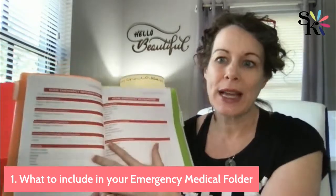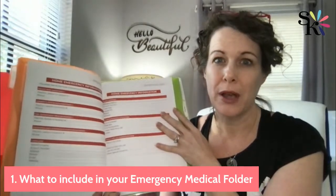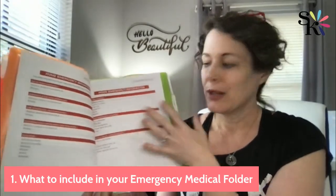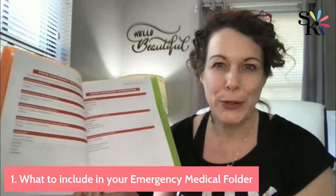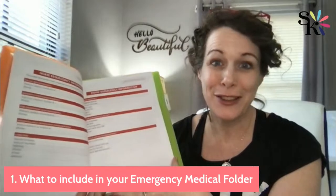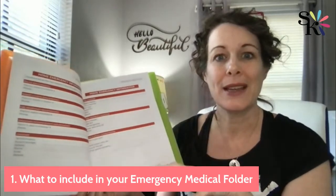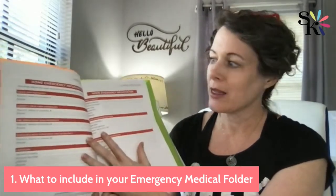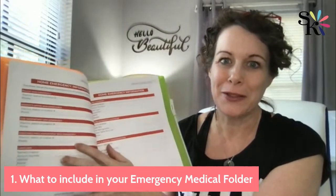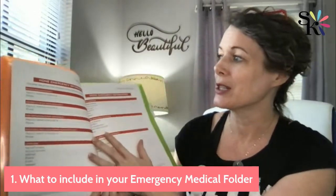And then I also like to include some pages with general home emergency information. If you have the worksheets, you'll just be filling in the blanks. You don't have to remember to include this. Just answer the questions. That's the nice thing with the worksheets. These are fillable online, so you can type in and then print them out and save them if you want, or you can just print them out and handwrite them, but you're just answering questions. You don't have to remember any of this as you're building it from scratch if you have these worksheets.